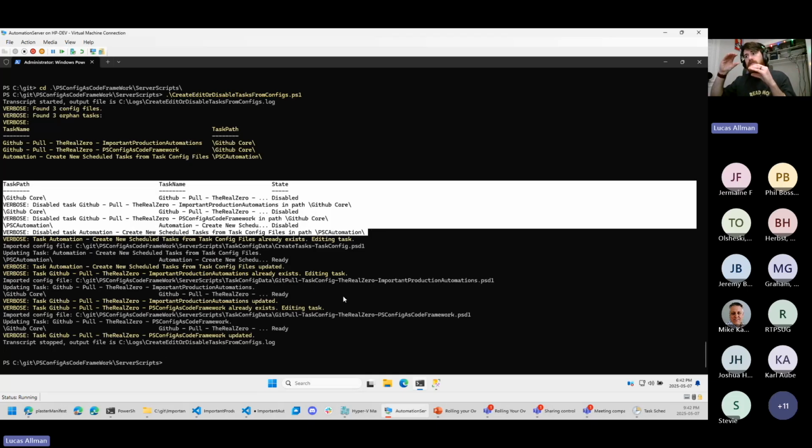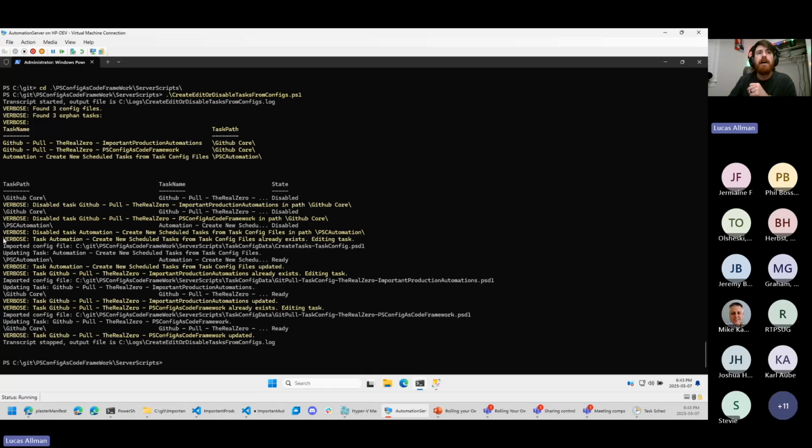And it keeps those task path areas matching up with whatever's in the repo. That's, again, that configuration as code framework, right? That mindset, I guess. Then it'll go through and it says, okay, I found 3 config files. I found one for my create tasks script, which is the script that's running right now. It already exists, so I'll edit that scheduled task, and then it did so. And then it found a config file for the important production automations, and it already existed, so it updated it. Same thing with the psconfig as code framework.